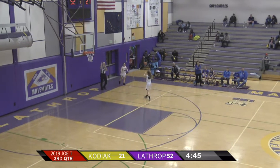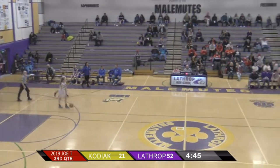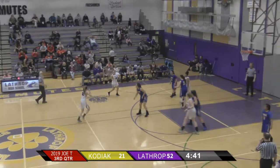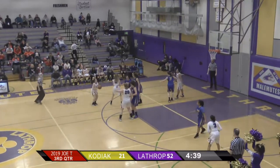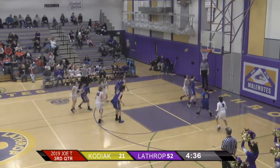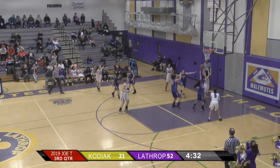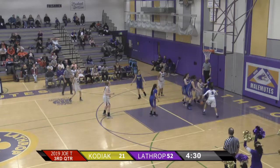We'll see if that keeps working out for him. The press hasn't really worked for Lathrop yet against Kodiak. Roberts has it again. She passes it to Perez. Perez goes for three, and it is not good. Recovered by Oates. Oates goes for Roberts. Roberts to Perez. Perez up, and that is also not good.